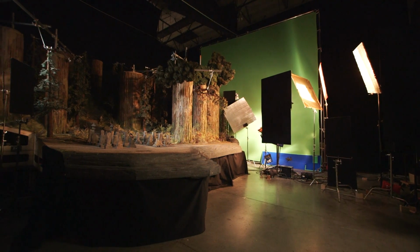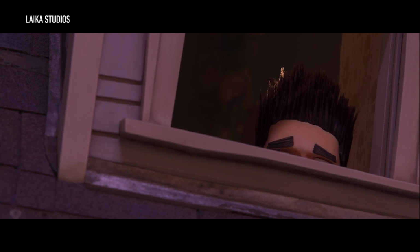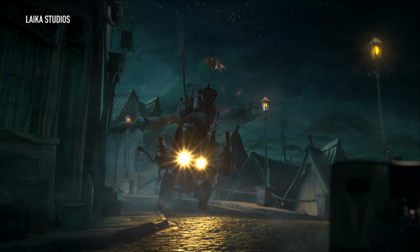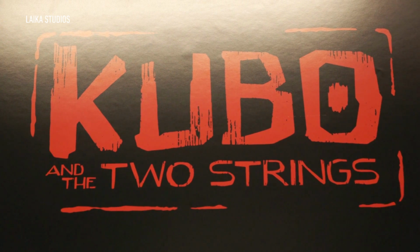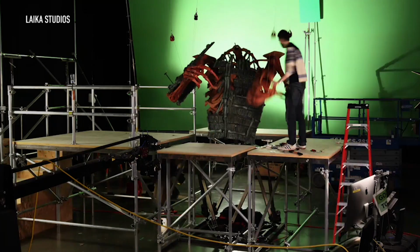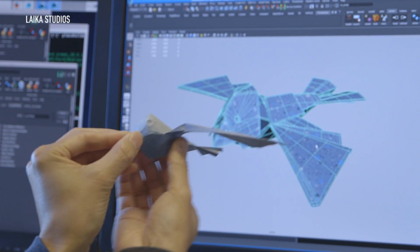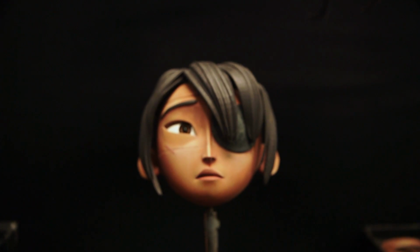This is Laika Studios, the animation house responsible for the Oscar-nominated films Coraline, Paranorman, and The Box Trolls. Their upcoming film, Kubo and the Two Strings, is their biggest, most complicated, and ambitious feature to date. It uses the biggest puppet they've ever made and the most sophisticated technology they've ever incorporated. We went behind the scenes with some of Kubo's key personnel and looked at what Laika stands for and what it took to make Kubo happen.